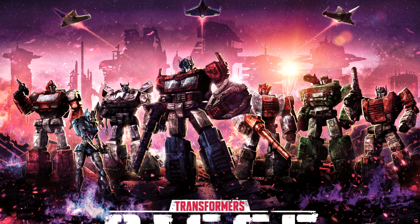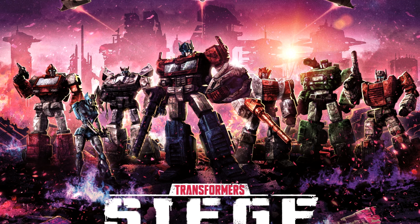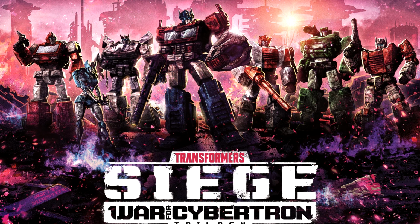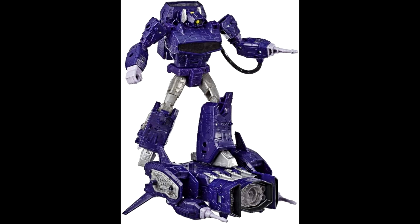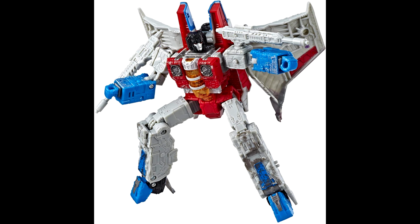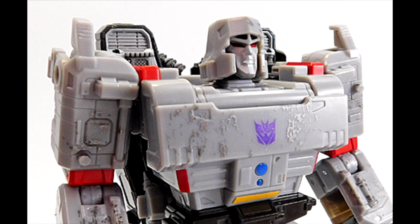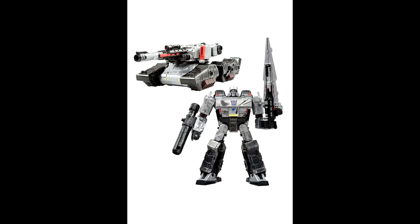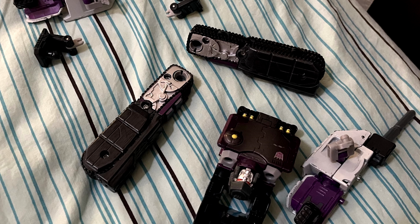But flash forward to 2019 and Transformers Siege has arrived. Siege as a line had a lot of ups and some rough downs. We had probably the best Shockwave up to that point, a really solid Ultra Magnus, and the ever-beloved Siege Starscream, but it also gave us that battle damage gimmick that I never particularly liked, the worst alt mode for Soundwave ever, and the worst thing that happened to Megatron since Titanium.